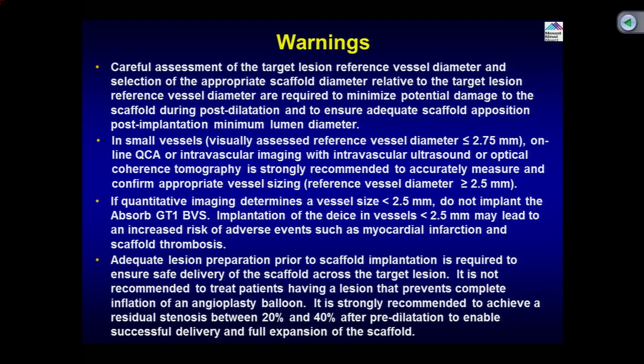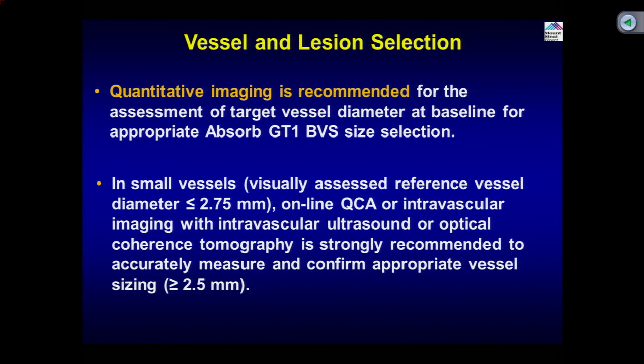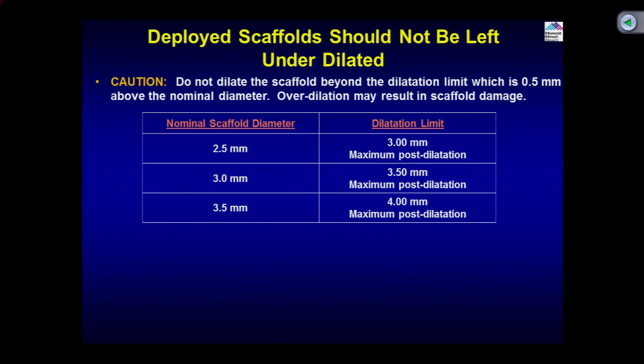The reason is, it's not that there is no device for less than 2.5. We have a great metal DES. Right. So there is no reason for us to compromise in any way in our overall care for our patient. So use your regular metal DES, and this has been pointed out in our discussion. The key is also that you don't go beyond 0.5 millimeter, and that is the key.